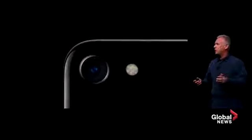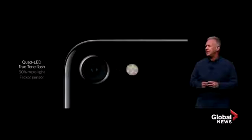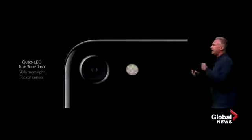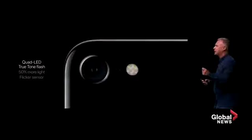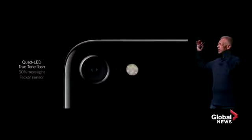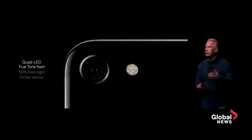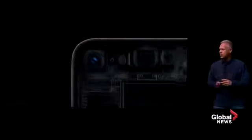Even the flash is all new. Our True Tone flash, in the same aperture, now has 4 LEDs. It puts out 50% more light, reaches 50% further, and the engineering team has come up with this really cool feature, a flicker sensor. What does that do? Well, the flicker sensor reads the flickering of artificial lighting and can compensate for it in the photos and videos you take. This is really, really big in terms of image quality.